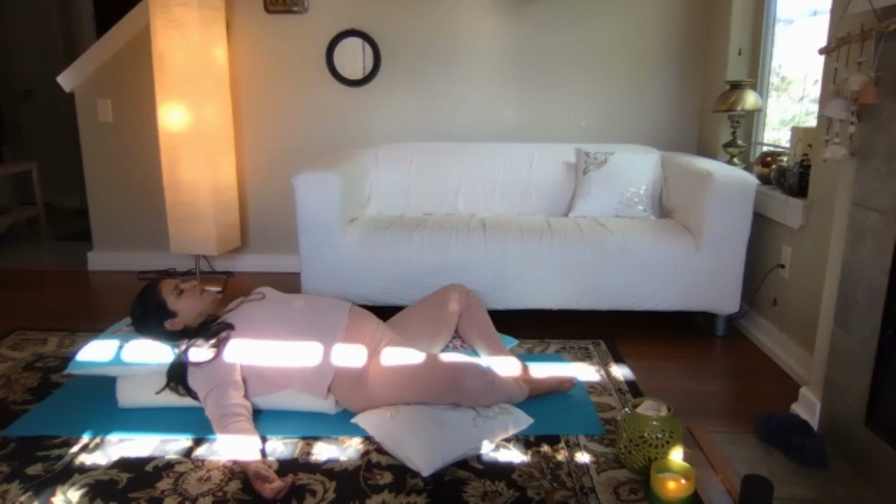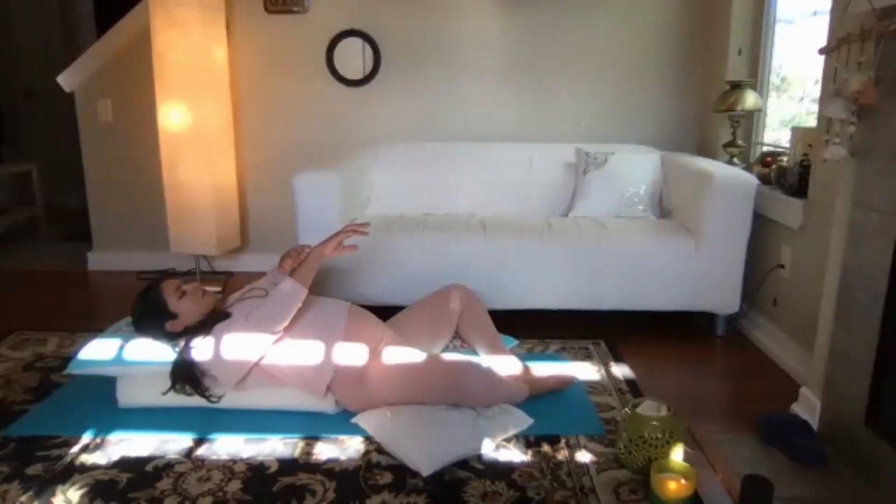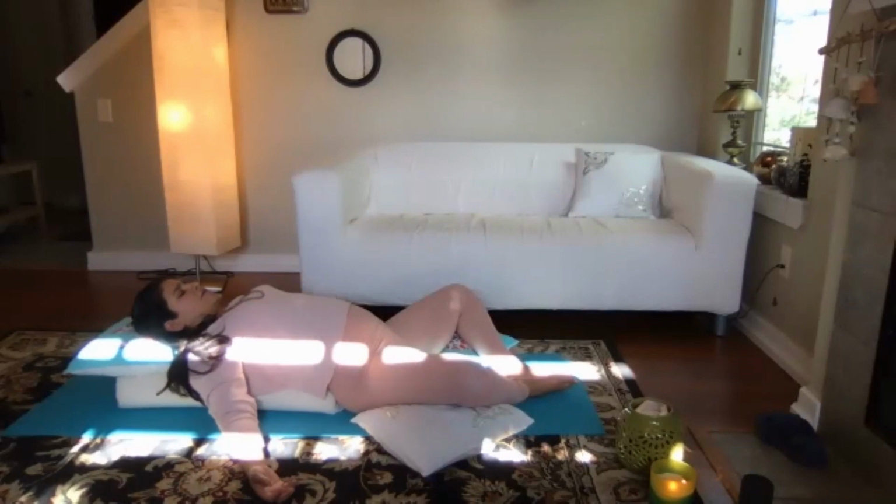Settling into the breath, deep inhale, comfortable exhale, releasing, letting go. Hear the sounds around you. Even observe the sensations as you feel contact of the air on your skin. Try to arrive into this present moment with your breath.